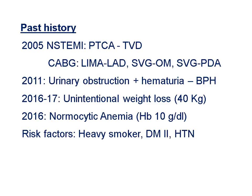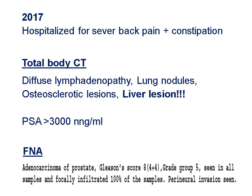Between the years 2016 and 2017, he had an unintentional weight loss of 40 kilograms. Unfortunately, he didn't go for any checkups for this. In 2016, he developed normocytic anemia, hemoglobin around 10 grams per deciliter, and again no other diagnosis, no other workup was done. His risk factors are heavy smoking, diabetes type 2, and hypertension.